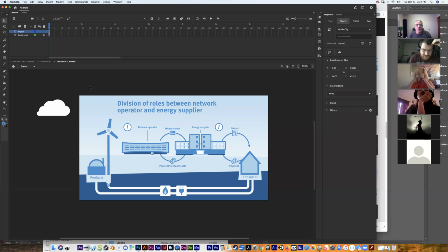Okay. So grab that motion path and drag it up so that it fits right into the middle of the blue or the white pipe. Okay. Now what you have to do, your arrow should be following that motion path, but it's not oriented correctly. So click on that path and come over here to your properties and click on the checkbox called orient to path.